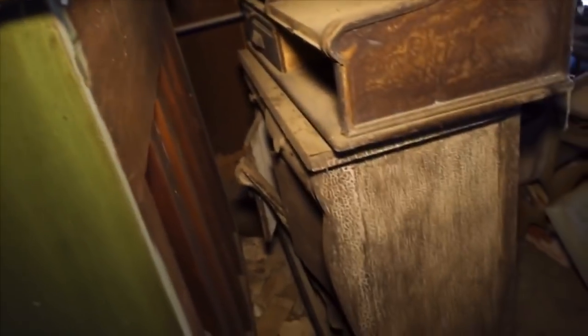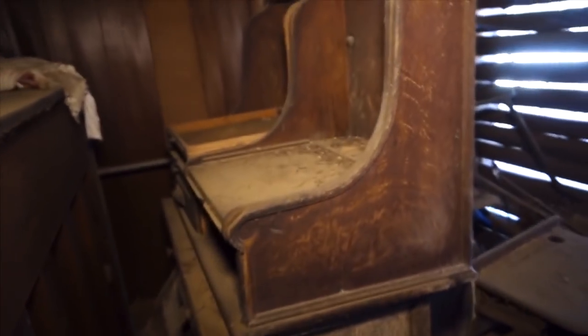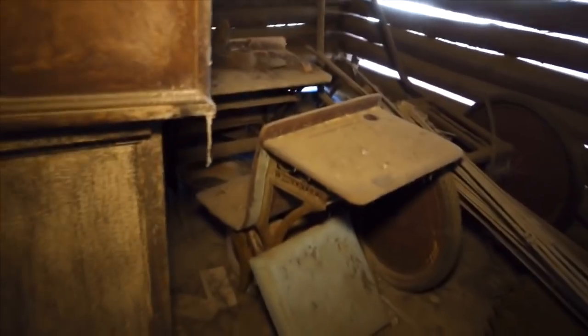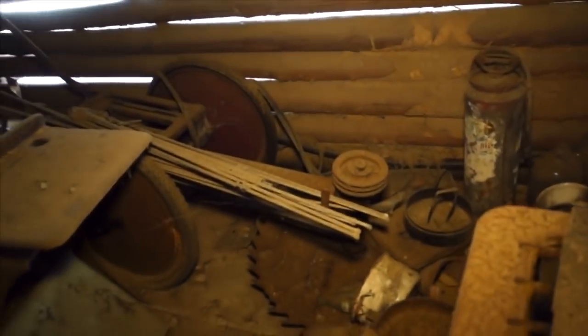Oh. A neat little dresser of some kind. Maybe that was their desk, the office desks. School desk. We're talking a very old type school desk. Little House on the Prairie version. I'll have to check that out.